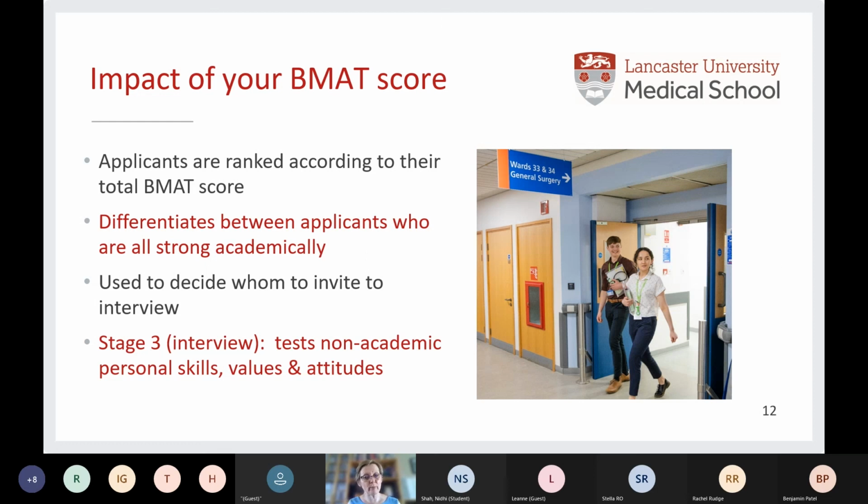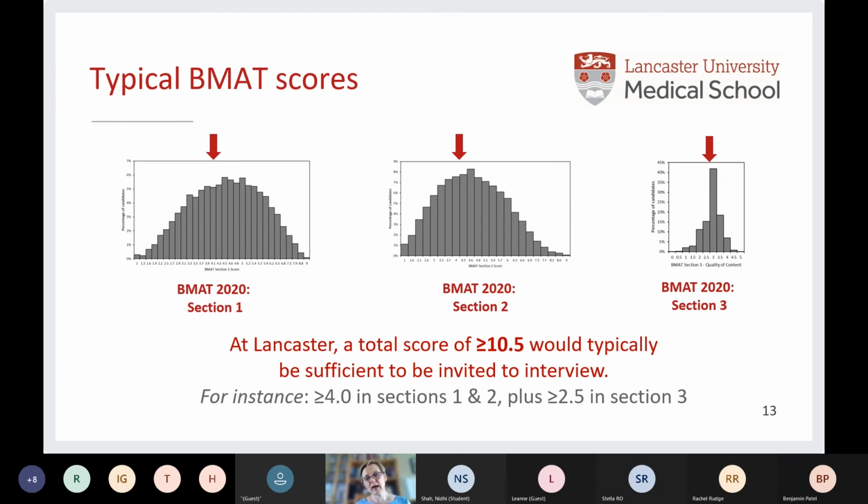It's got quite a big impact, in that if you have a BMAT score below our cutoff, you won't be invited to interview, even if you've got really good GCSEs and really good predicted A levels. And that's because everybody does. That's the whole point. They have all met our academic entry requirements by the time they get to the BMAT ranking stage.